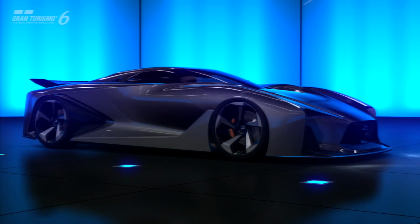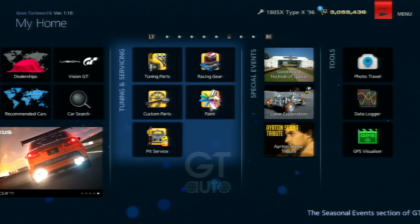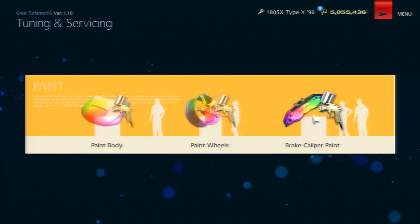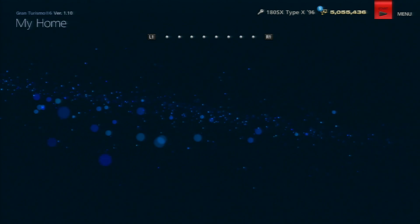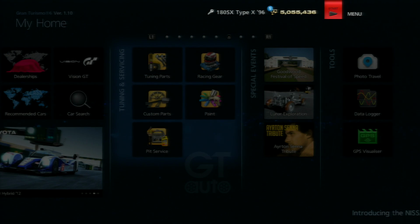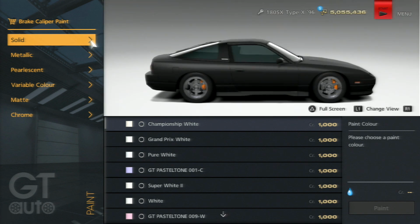It just looks incredible. Now, another feature that they decided to introduce into this game is you can now paint your brake calipers. I'll actually show you guys on this car for the first time. There you go. You can have brake caliper paint. You're going to have to buy the racing brake kit, or else you're not going to be able to paint your brake calipers. I don't really know exactly what cars you're able to do it on and what cars you're not. This is a standard 180SX, so I'm able to do that.